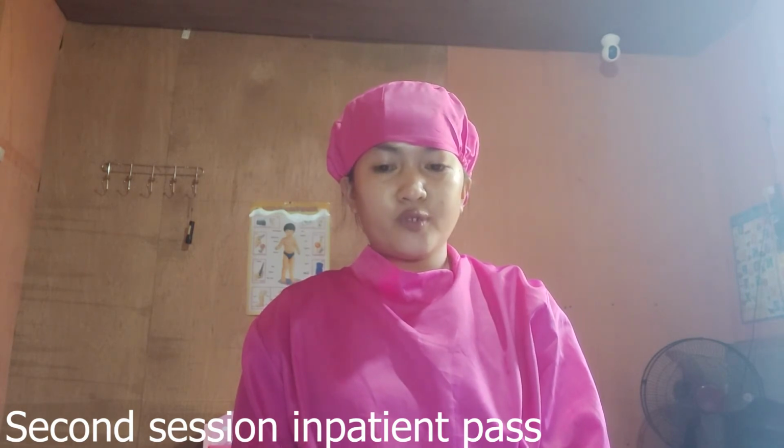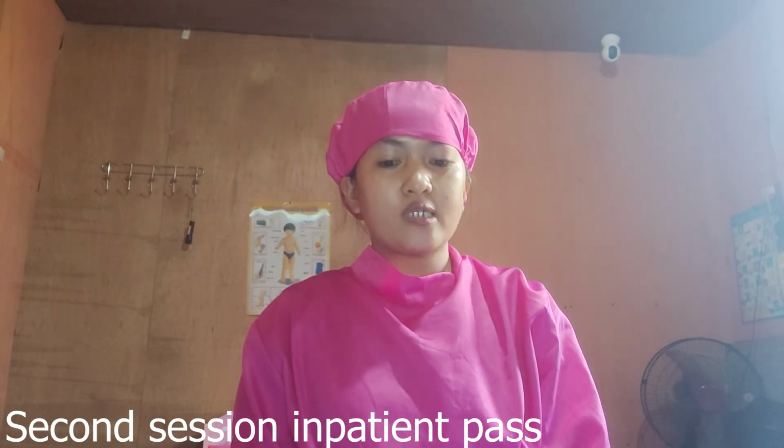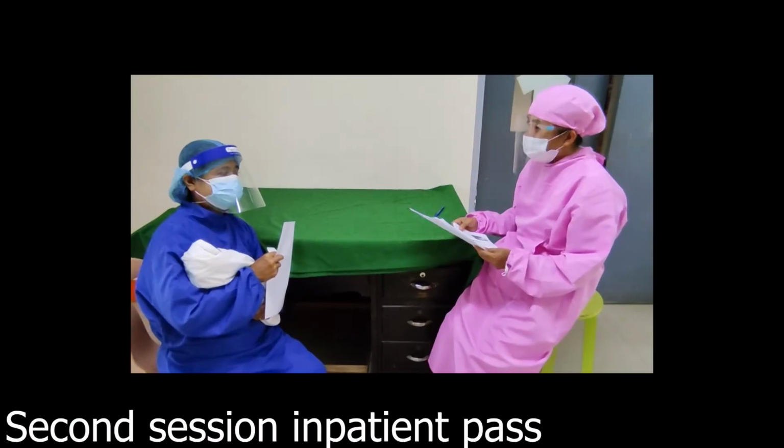Question number 4 for knows how to give advice to parent guardian. How will you explain to the parent a pass result in the second session inpatient screening of the baby with risk factors?